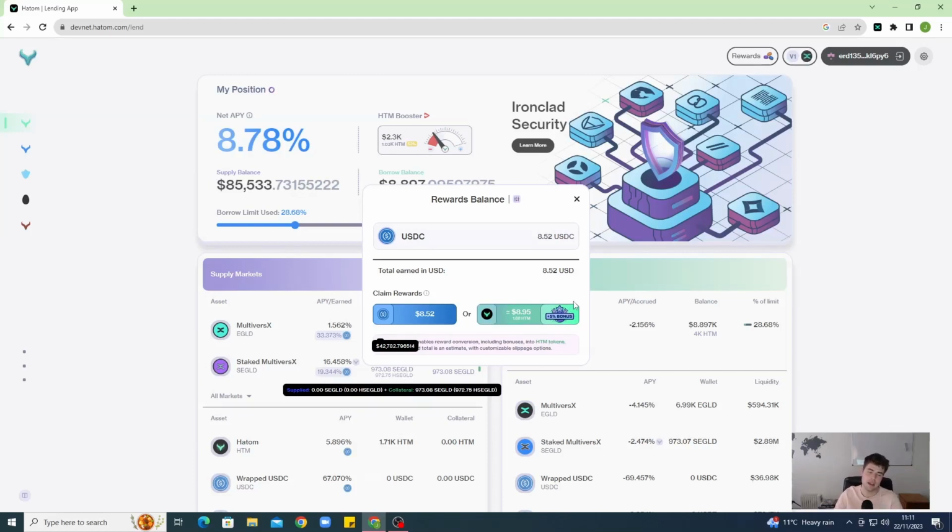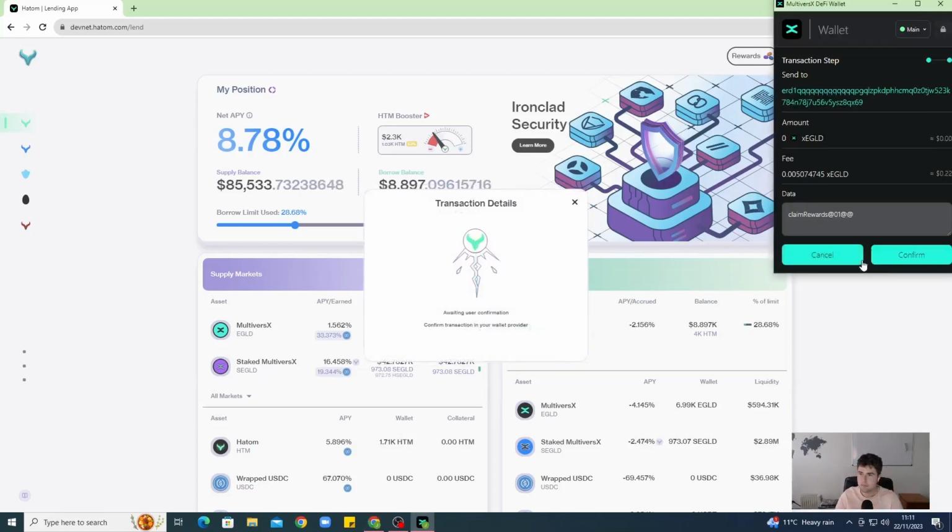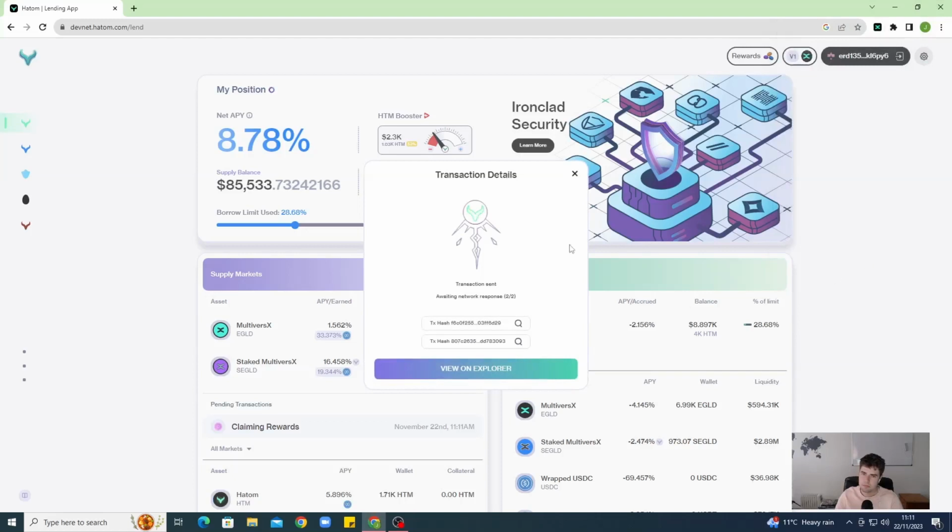And this way preserves the integrity and makes the token less volatile in the markets, because the token is underpinned by the USDC. It was swapped from USDC into Hatom, and then it's given to the person claiming the rewards, as opposed to just going straight into Hatom with no USDC underpinning it. So we'll see here, I'll just claim. Get my additional 5% rewards.